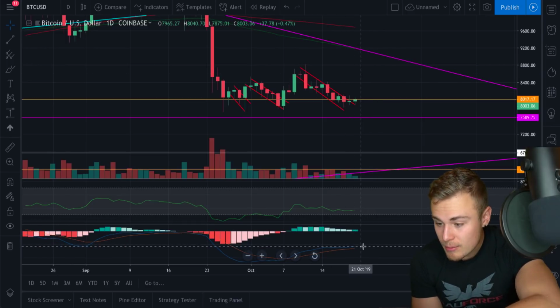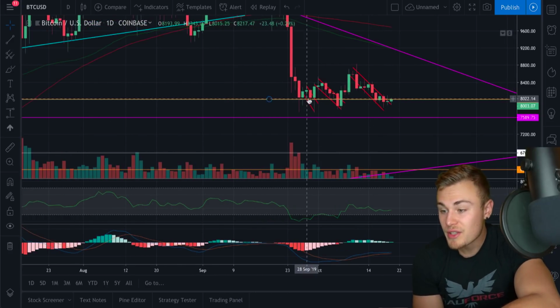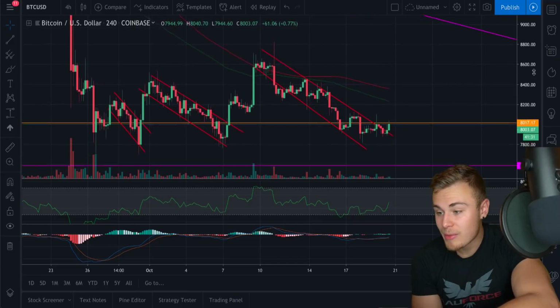Notice on the daily too, the MACD is coming close to touching, but it looks like we're starting to separate with this green volume finally coming into the market. So these fractals are very important, guys. I want to just keep us on the 4 hour, just so we have something to look at later on if we ever go back to here.